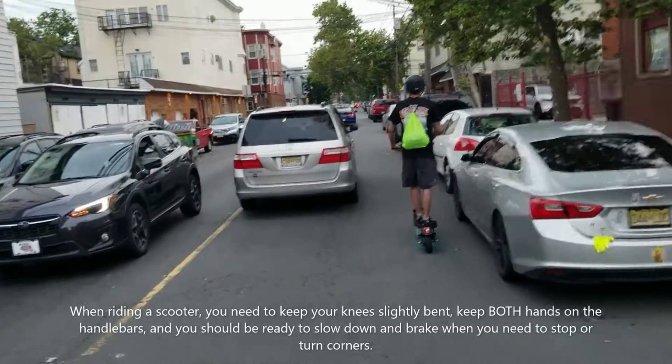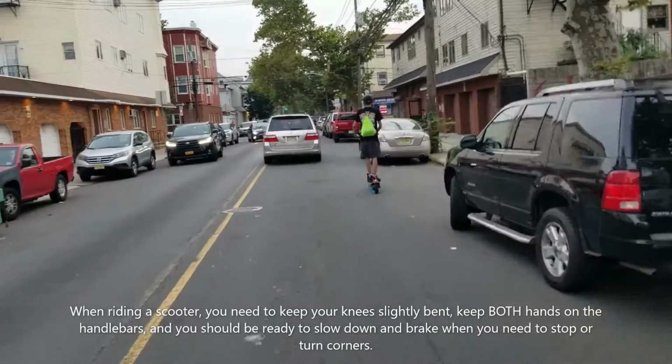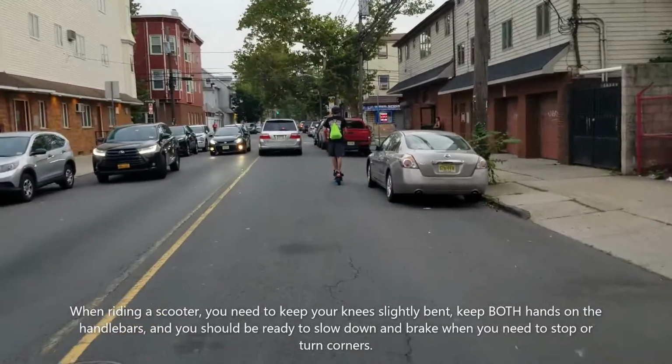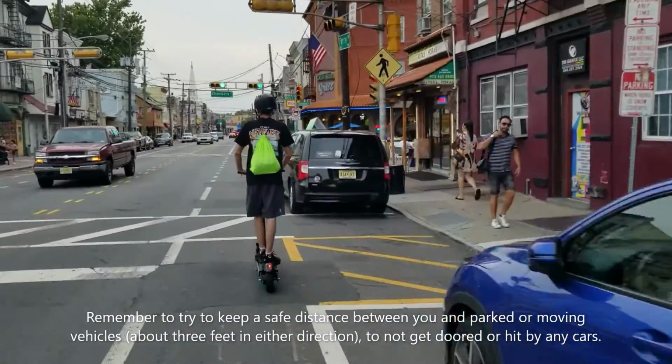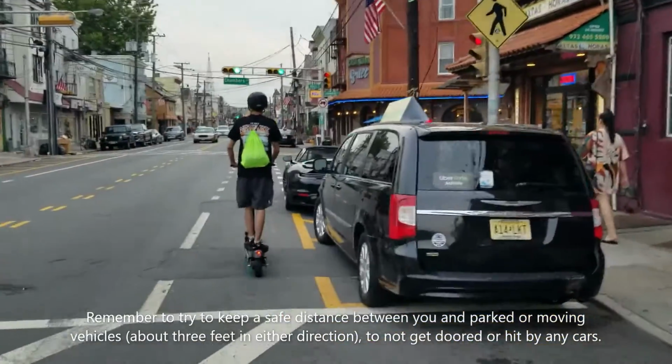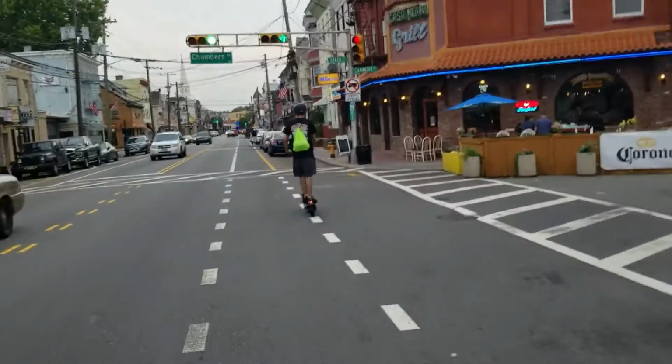When riding a scooter, you need to keep both your knees slightly bent, keep both hands on the handlebars, and you should be ready to slow down and brake when you need to stop or turn corners. Remember to keep a safe distance between you and parked or moving vehicles, about 3 feet in either direction, to not get doored or hit by any cars.